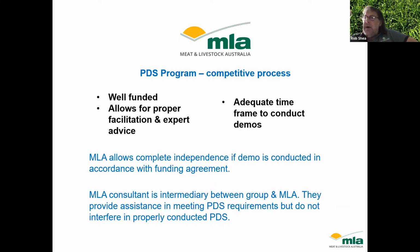The PDSs do have progress payments, and just something to be aware of is that the first one is around 10% of the total of the project. So if you've got a lot of upfront costs, make sure your group can fund things before further progress payments come in. The project we're currently involved in is paid annually. So the projects are independent. The group plan and run them, and MLA have oversight from their consultant. But if you're doing things right and meeting all the obligations, you're left alone to do it yourselves.